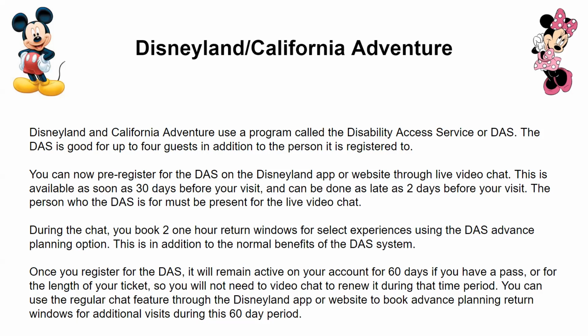You can now pre-register for the DAS on the Disneyland app or through the website through live video chat. This is available to you as soon as 30 days before your planned visit and can be done as late as 2 days before your visit. The person who the DAS is for must be present for the live video chat.